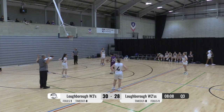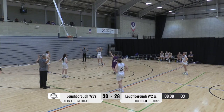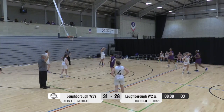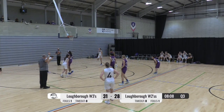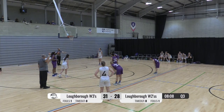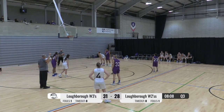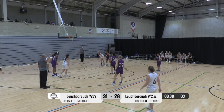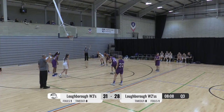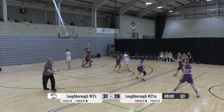The coach for the women's threes calls their players back for a bit of a strategy meeting. First one is good. And the second free throw is good.